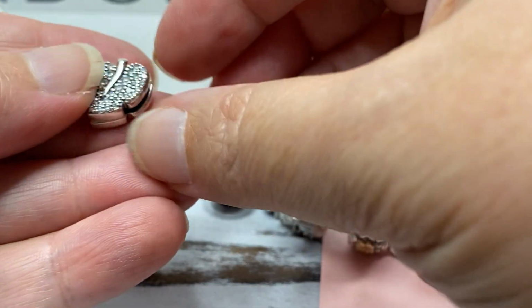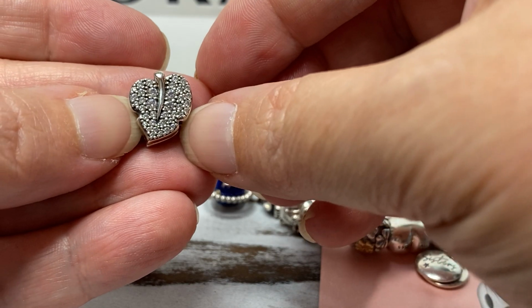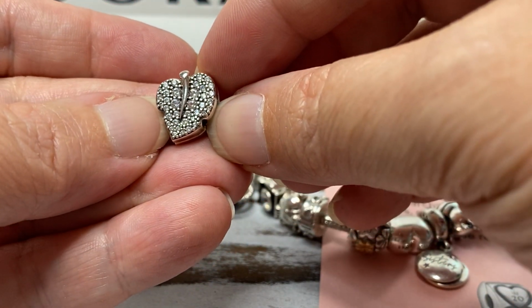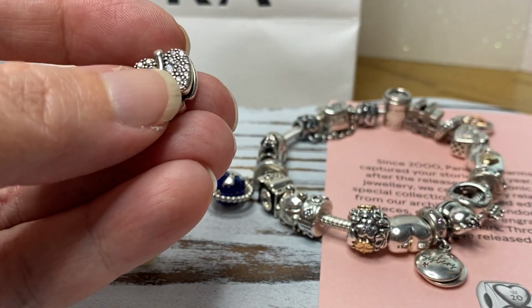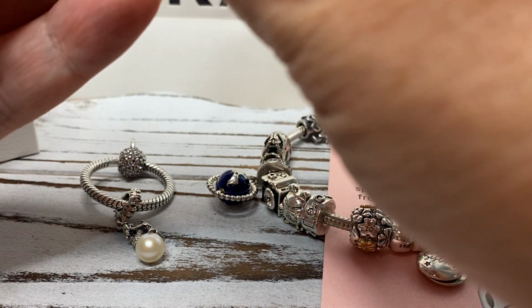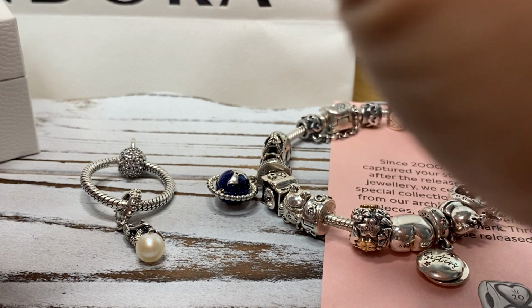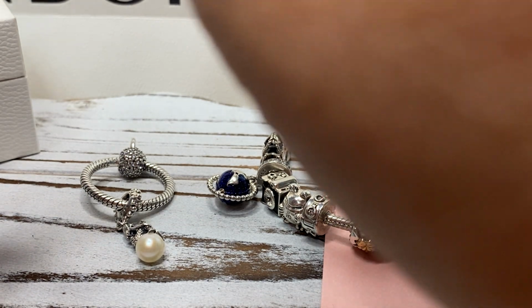And this is from, I believe, last autumn's collection. And again, just a beautiful leaf detail. And here, I actually have my oxidized Reflections bracelet. I just think this is going to look just stunning on this particular bracelet.